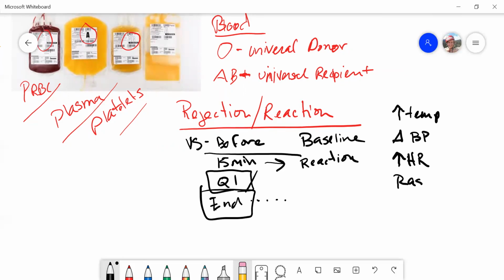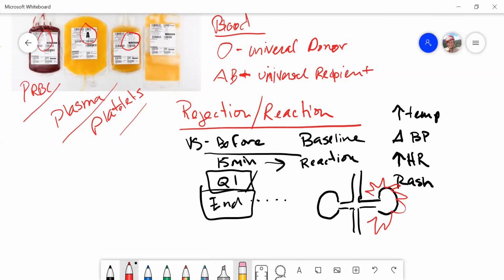Sometimes they can have a rash. Think about anytime you've had an allergic reaction to something, you get a rash. It can be itchy. The other thing is we have to think about where the blood product is filtered through once it gets into the system. And the blood products are always filtered through the kidneys. And so all of a sudden we'll have people whose kidneys are getting very angry because they're filtering out all these broken blood cells.